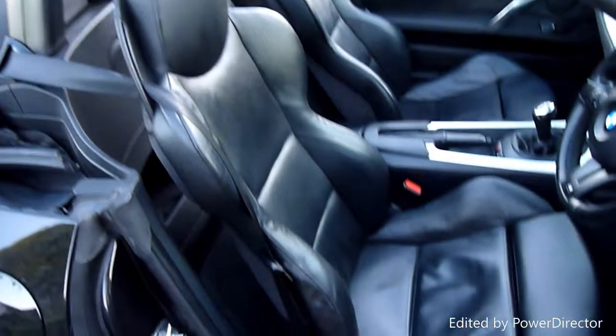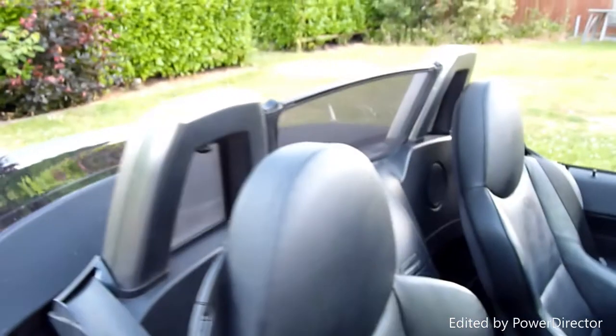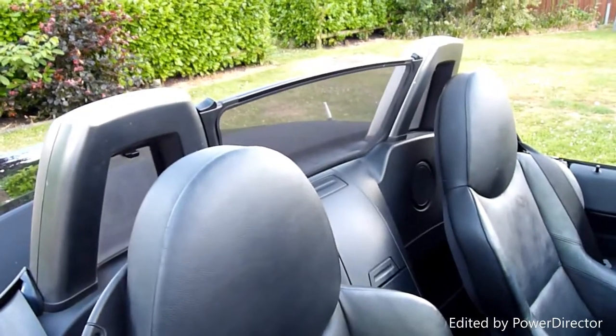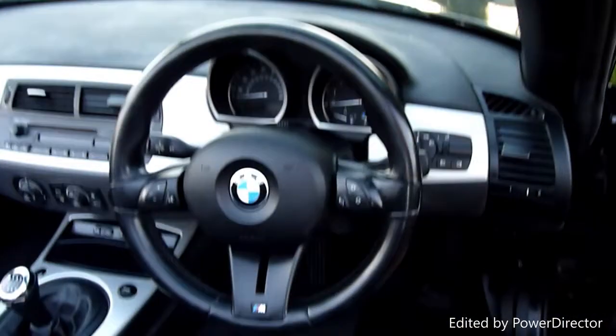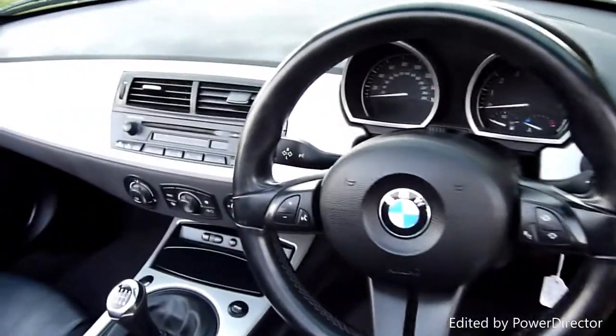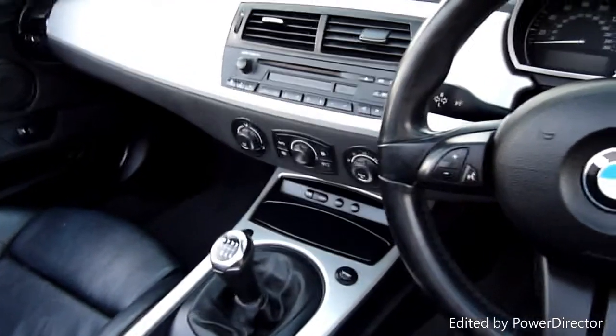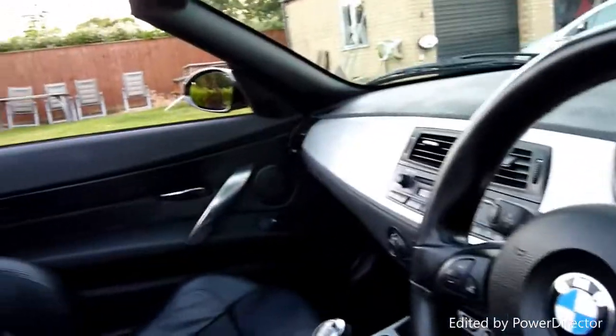Inside, we'll just open the bonnet. Got the full black leather sports interior, sports seats with adjustable bolsters on the front there, and then you've got the factory wind deflector, world's chunkiest steering wheel, 6-speed manual gearbox, electric roof, CD player. Let's just turn the ignition on so we can get the mileage.